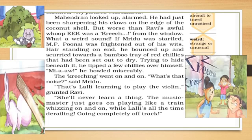That it's Lali. Now in the beginning we saw that Mridu had three cousins, Lali, Ravi and Meena. So till now Meena and Ravi were there with Mridu. So where was Lali? Lali was actually learning to play violin, right? So this screech, this unpleasant sound was of Lali learning to play violin, right? So she'll never learn a thing.